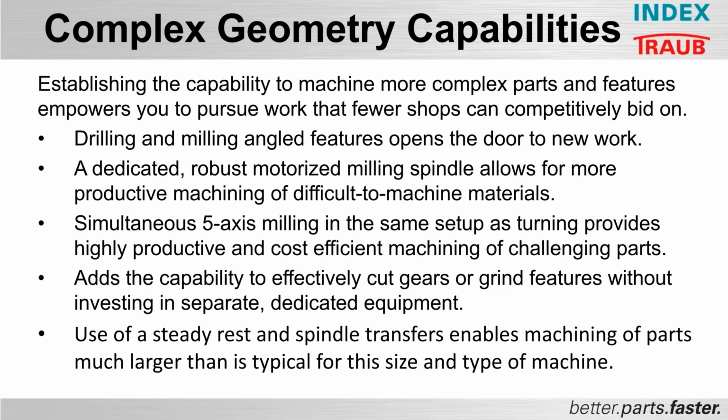Utilizing a motorized milling spindle in the machine allows for more productive machining because it's going to have more horsepower and more torque than what you would have in a live tooling situation in a standard turret machine. This gives you the ability to machine more aggressively and to machine tougher materials.